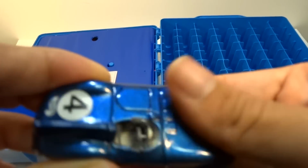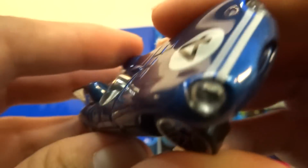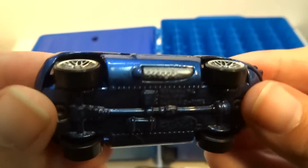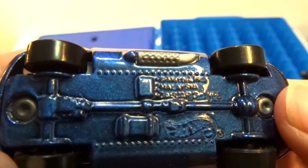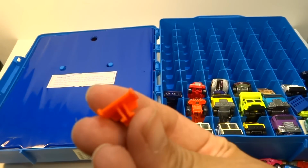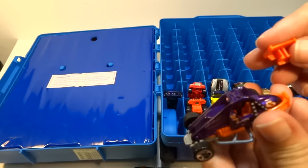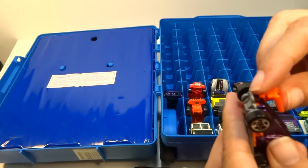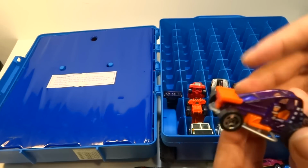Ooh, this one is awesome. I think this is a Jaguar. Not sure, but it's very cool. Let's see if we can read it. Oh, is it upside down? I can't read it because I'm looking in the camera. Maybe you can. There's a piece of something in here. What does this go to? Sprint car, maybe? Sprint car. How does this go on? Oh, I don't know. There we go.